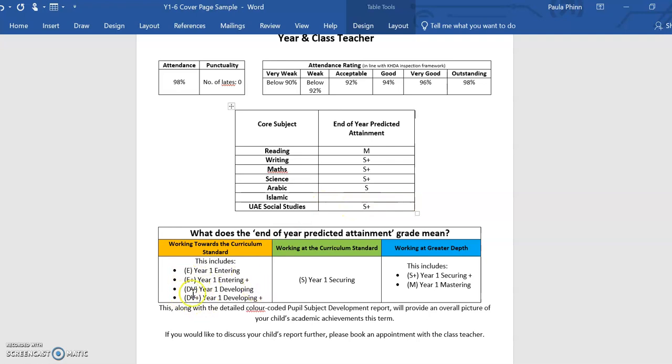If your child is assessed with one of these, it doesn't mean that they won't move up to the next year group. It just means that the teacher who has that child the next year would be aware of that, and they would also be trying to plug those gaps. If your child is graded S, which this child is for Arabic, that means that they are working at the curriculum standard, or predicted to be working at the curriculum standard at the end of that year group.